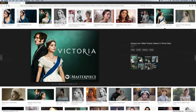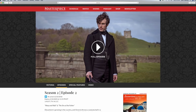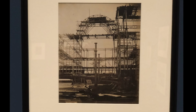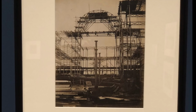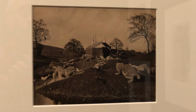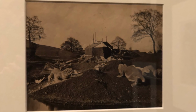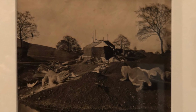In Victoria, we see the soon-to-expire Prince Albert feverishly working on his Crystal Palace for the Grand Exhibition of 1851. We get to see this palace being built in a photo by Philip Henry Delamotte. And this one, also by Delamotte, shows an exhibit at the Grand Exhibition of extinct animals and dinosaurs.